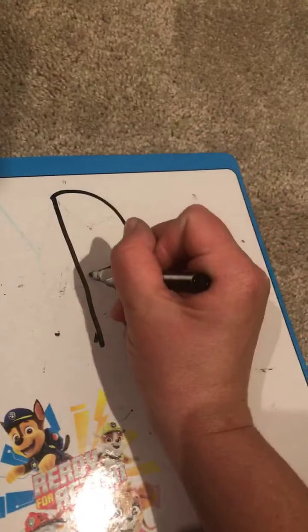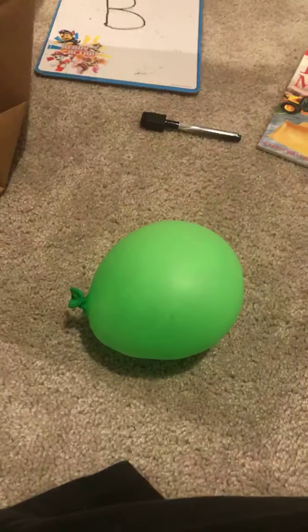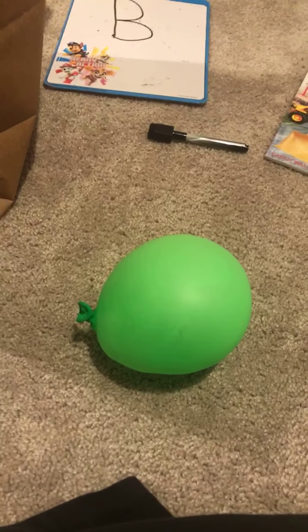So, down, you go down, and then you go bubble, bubble. So, B says b. Let's see. I have my B bag of the stuff we did last time. So, I'm going to pull out some stuff and see if I can find some B stuff. Let's see. Oh, what is it? It's a balloon. Balloon. Let's see what else. Oh, this is hard. It's got a top on it. It's a bottle. It's an orange juice bottle.